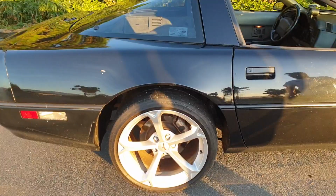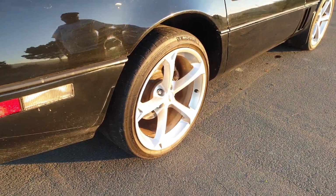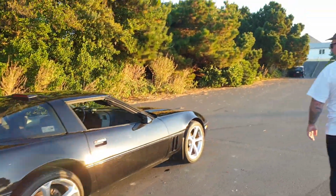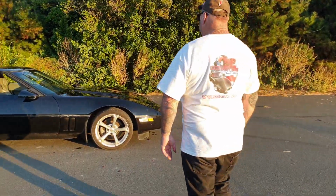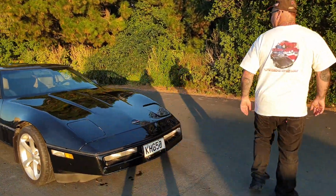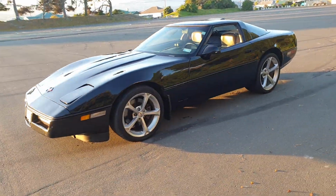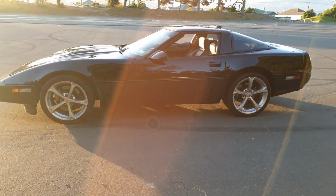2005, 2006 ZR1 Corvette wheels on it. They're 12 inches wide, 19 by 12 rims with 325 tyres. On the front, the 18 by 8, it's about 245 tyres. Yeah, they broke all the records in the day, running around the circuit track, breaking all the records of the time.